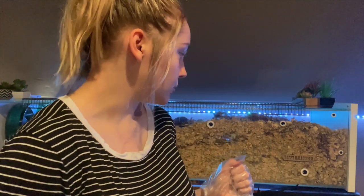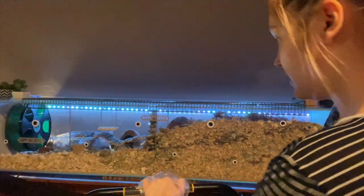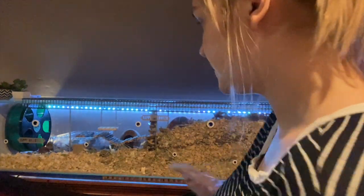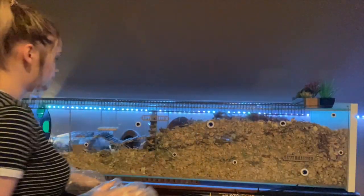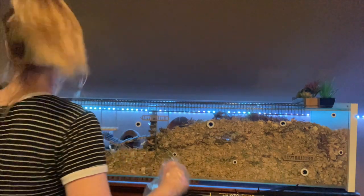So I got these gloves. And I got some trash bags. I wish I had a dustpan to scoop a bunch of bedding out at once, but I don't have that, unfortunately. So we're just gonna have to work with these gloves. I have to get a step stool because the enclosure is so high up, I can't reach all the way in there.